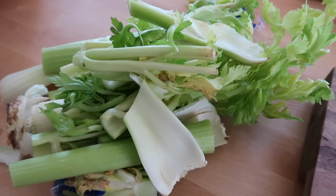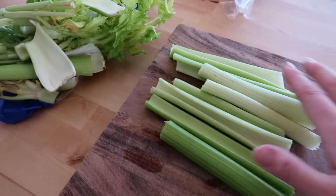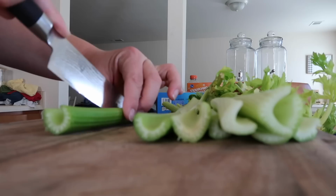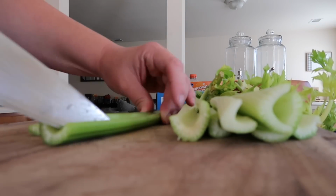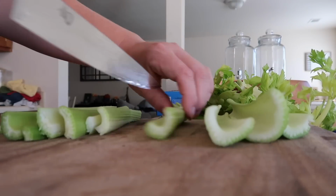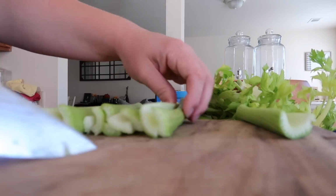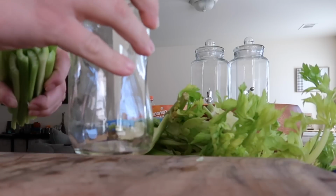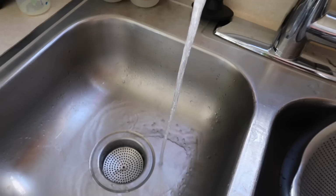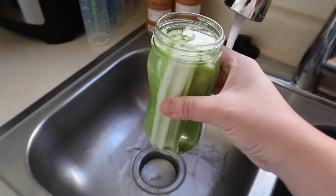Some celery started to get away from me in the fridge over the last week, so I pulled that package, removed any parts that I thought were starting to get kind of bendy and soft or weren't at their peak freshness, and then I just chopped up what was left for easy grab-and-go celery sticks to snack on. To keep these ones fresh, what I should have done when I first started using the package of celery is to store them in a ball mason jar filled with water. The fresh water helps keep them nice, fresh, and crunchy.